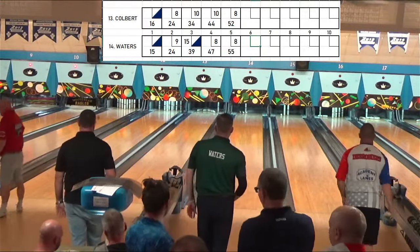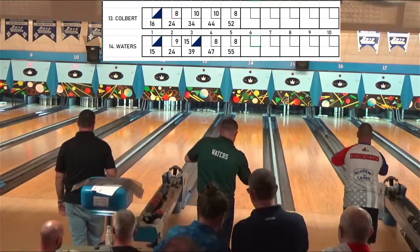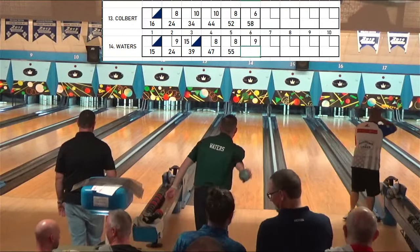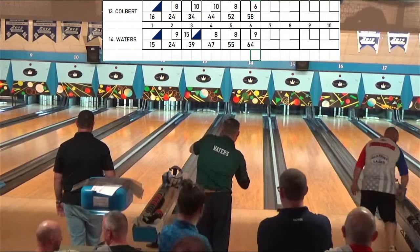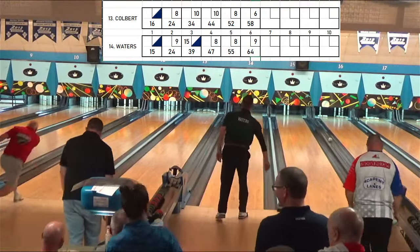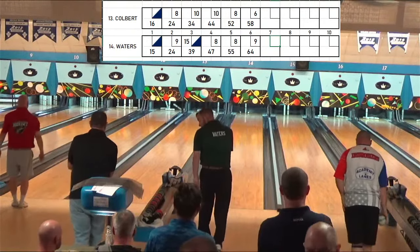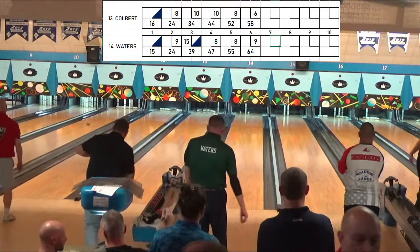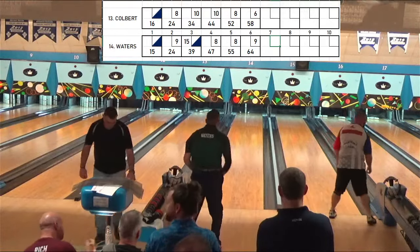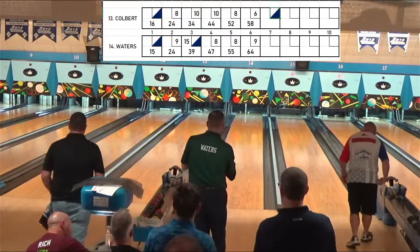Justin drops 9. The 8 pin remains. Okay, so Colbert had a 6. Justin had a 9. Thank you. On a spare attempt in box 7, Justin gets robbed by the wood. He capped the wood, deflected the ball over. Colbert picks up the mark off the wood. A spare in this 7th for Steve Colbert.